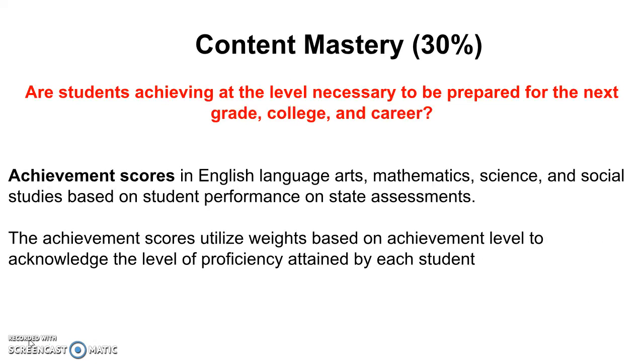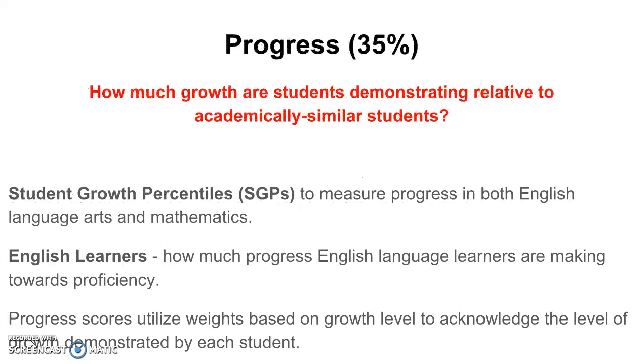So the first component is content mastery, and that is 30% of the overall score of the CCRPI. For content mastery, they look at achievement scores for English language arts, mathematics, science, and social studies. And they give it a score depending on how well we do, out of 100, but it still counts as 30% of the overall CCRPI.